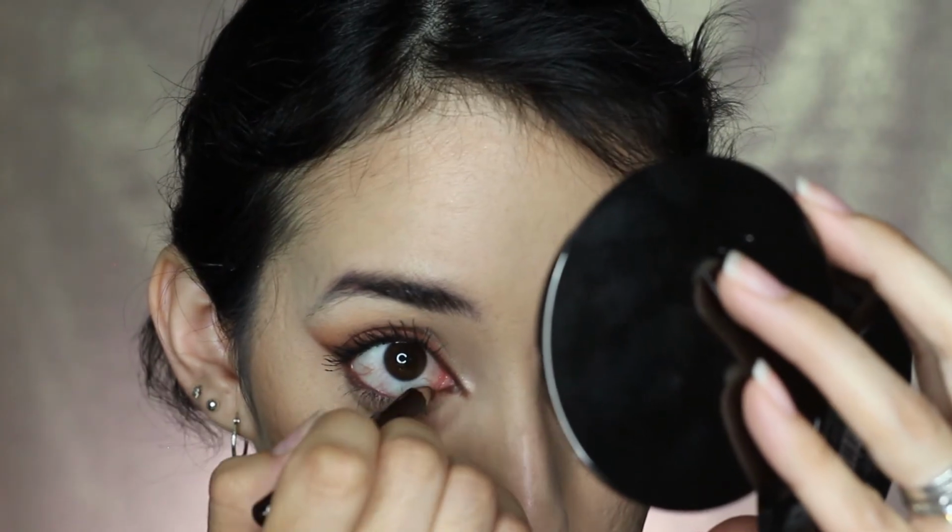Just on my nose. I'm gonna use a brown eyeliner to do the waterline. To finish up, I'm gonna be using the NYX Lingerie Lip in Cashmere Silk.